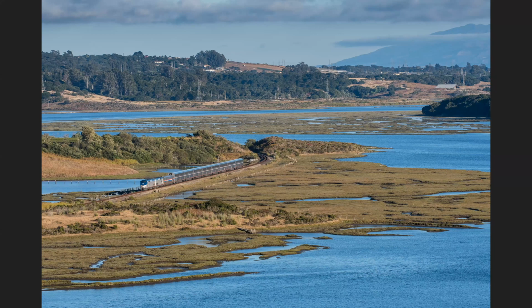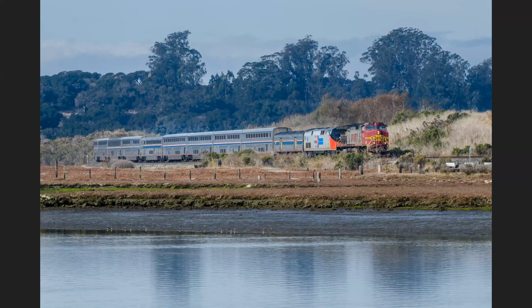And if you can find your way up to some of the bluffs, you can get shots like this. And then occasionally you can see crazy combinations like this with a BNSF war bonnet and a heritage unit actually coming down the line.